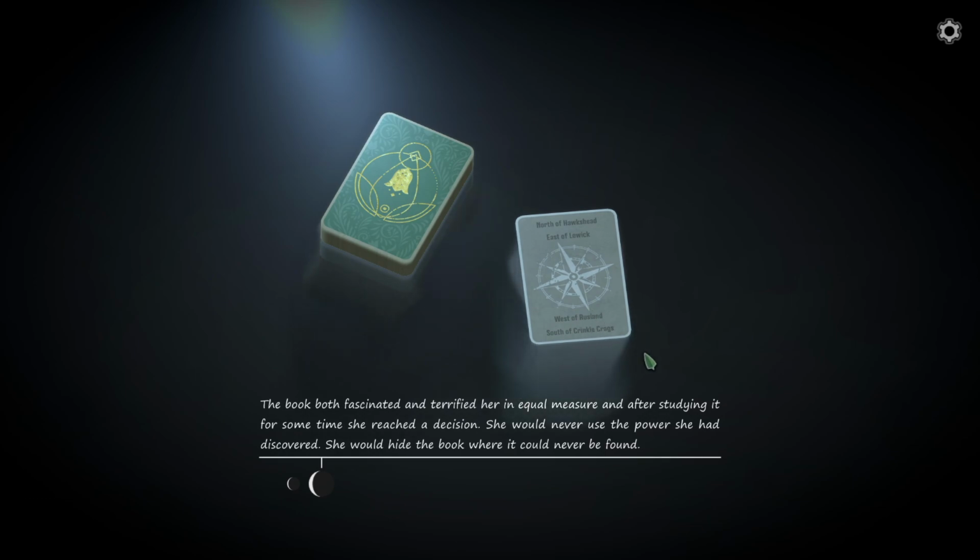North of Hawkshead, east of Lowick, west of Rustland, south of Crinkle Crags. The book both fascinated and terrified her in equal measure, and after studying it for some time, she reached a decision. She would never use the power she had discovered. She would hide the book where it could never be found. And with this new clue, we end day 2 and enter day 3.